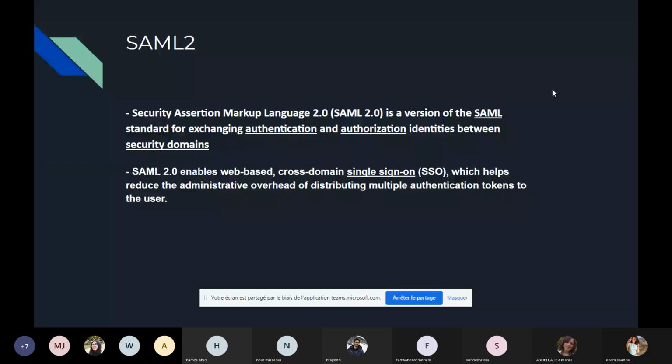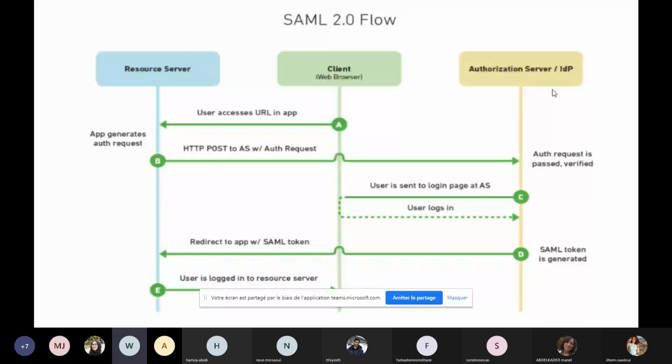SAML 2 enables a web-based cross-domain single sign-on (SSO), which helps reduce the administrative overhead of distributing multiple authentication tokens to the user. And now we will see the architecture of the SAML software. Okay, so in this example, let's suppose here that the resource provider is the website called myphotos.com. So a user opens their web browser and goes to myphotos.com, which stores all of their photos.